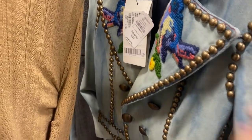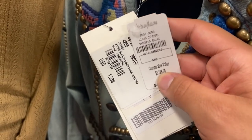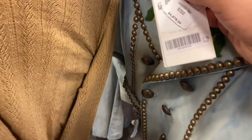Gorgeous. See, why is it $4,500 when here it says $1,239? It doesn't make sense. The $1,200. The other tags don't have that. I think that's like a Gucci outlet item, and it didn't sell.